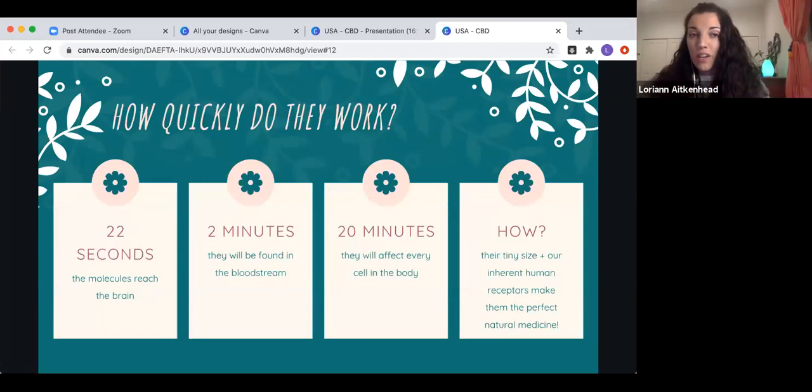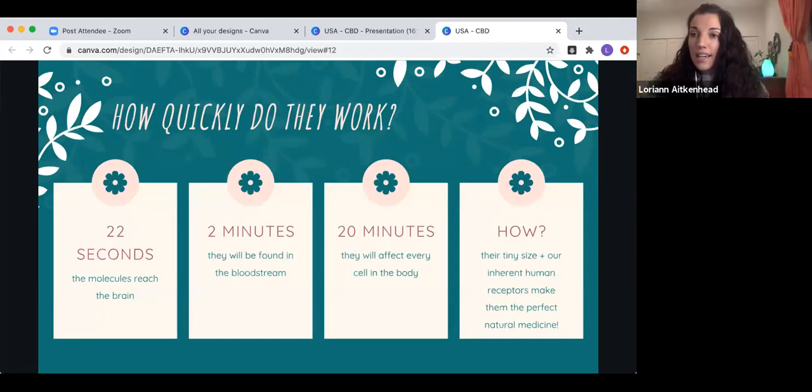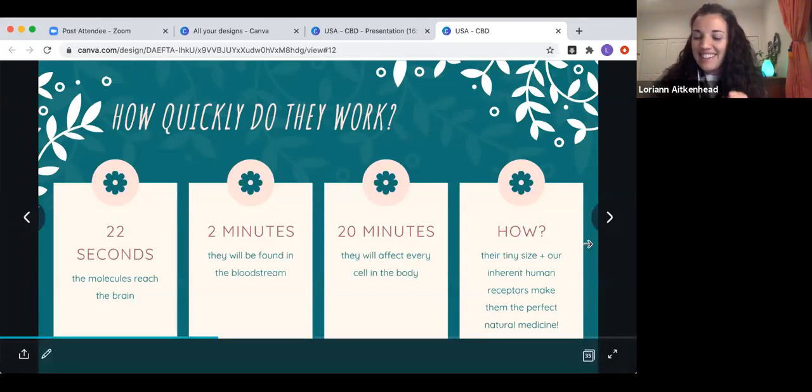Just to touch briefly on how quickly they work, they work really fast. In 22 seconds, those molecules will reach the brain. And when we're talking about CBD particularly and how it binds, I'll share a video in the follow-up from Young Living and Nature's Ultra on how our essential oils and the CBD bind with the receptors in our body, which is pretty cool, and makes it very, very effective very quickly. In 2 minutes, they're found in the bloodstream. In 20 minutes, they'll affect every cell in the body. So for me, especially with this product, that's the ultimate relaxation. My anxiety relieves after I've used any 3 of these products. And the reason, as Jade spoke about, is they're teeny tiny, so they can cross that barrier.